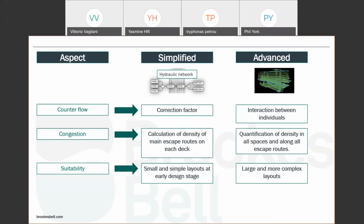The congestion in the simplified method is found by calculating the density of many escape routes on each deck, whereas the advanced method provides a quantification of density in all spaces and along all the escape routes. The simplified method is more suitable for simple layouts and can be used at the early design stage of a vessel. Two decks and two main vertical zones would be the size for which the analysis is reasonable to do. There is no real limit to the size that can be handled by the simplified method. However, it becomes more complex to define and perform the analysis the bigger the model gets. The advanced analysis can handle large and complex layouts of multi-deck arrangements, spreading across several zones.